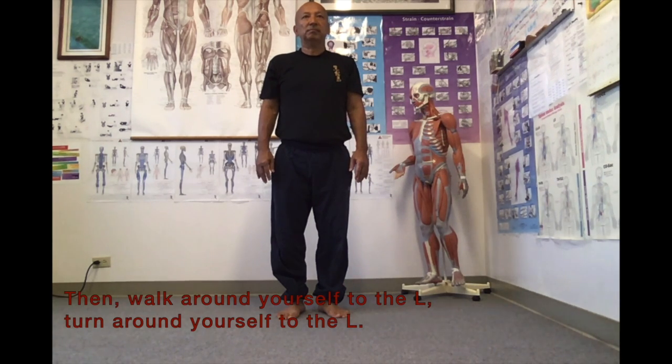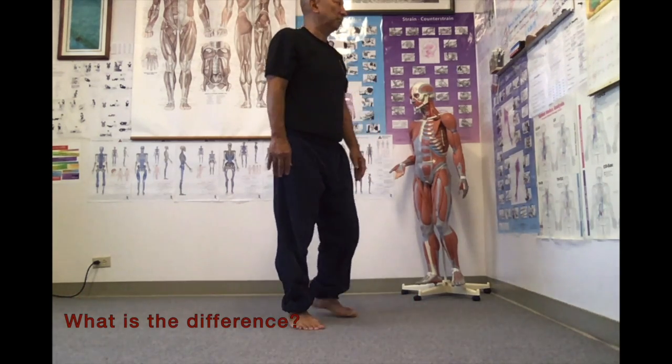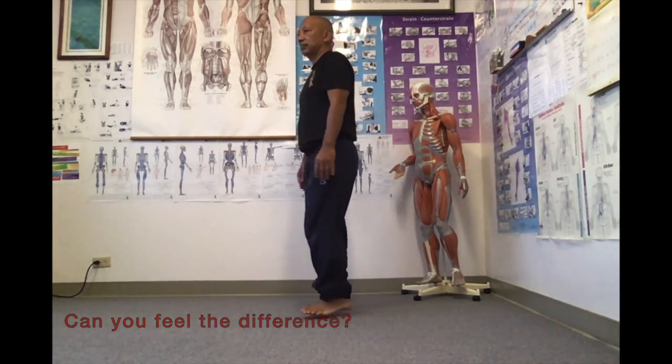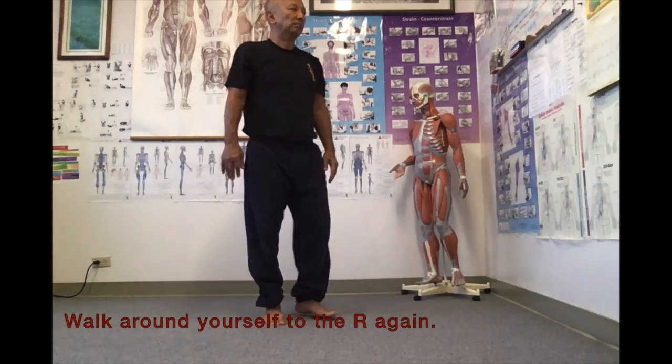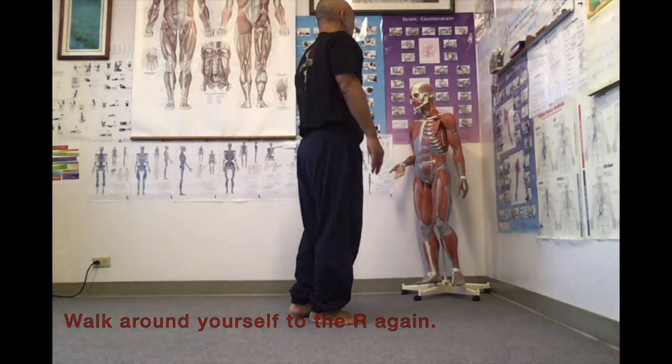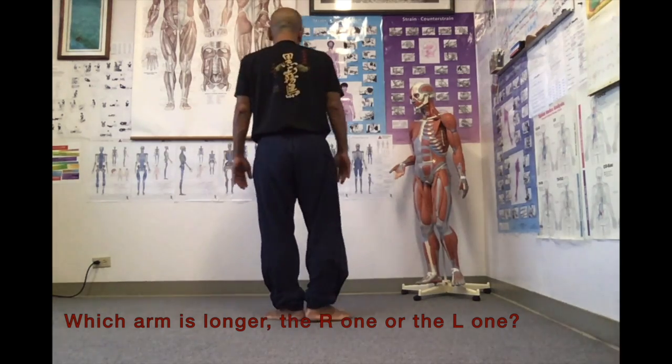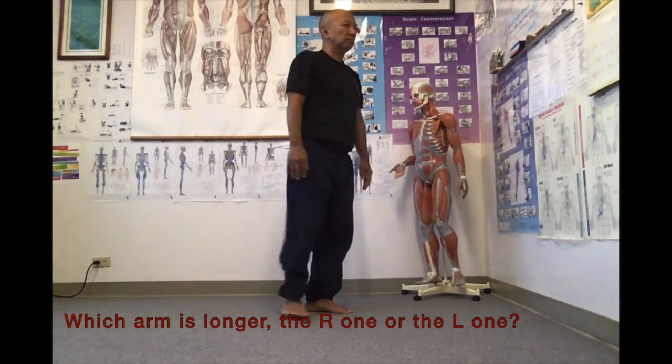Then walk around yourself to the left. Turn around yourself to the left. What is the difference? Can you feel the difference? Walk around yourself to the right again. Which arm is longer, the right one or the left one?